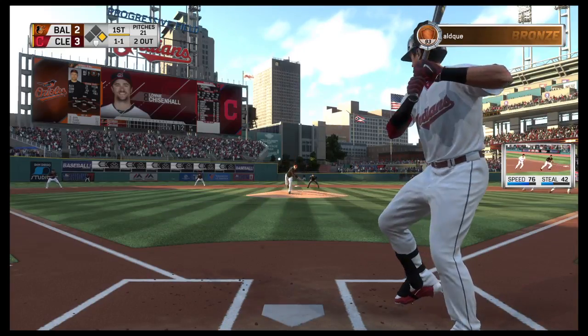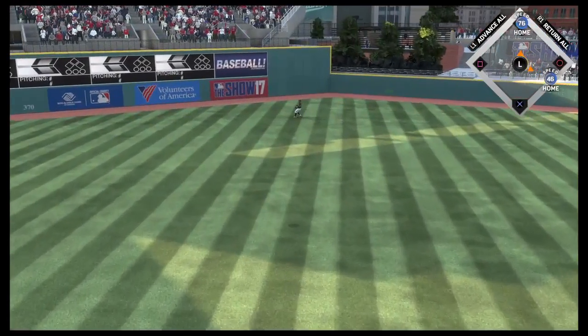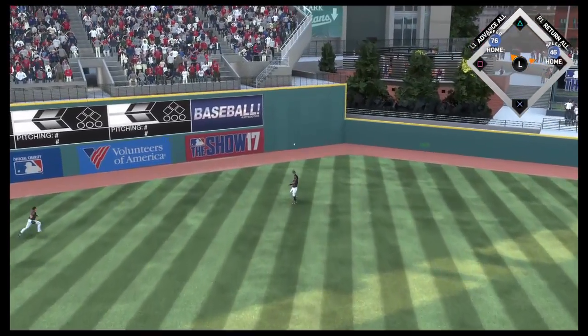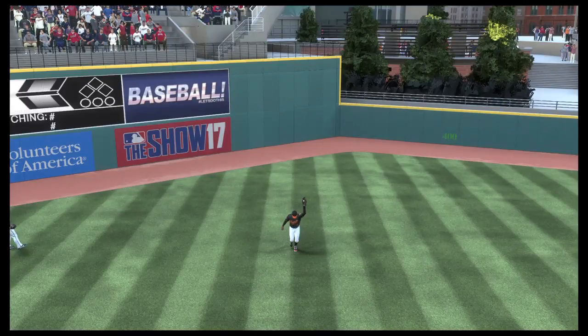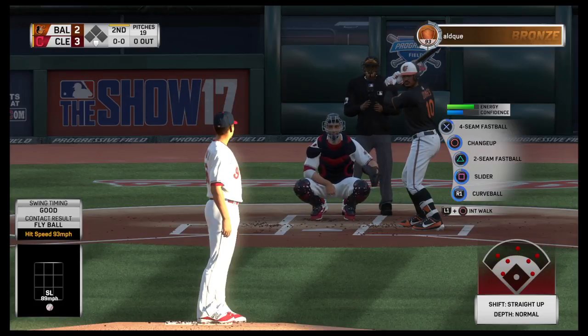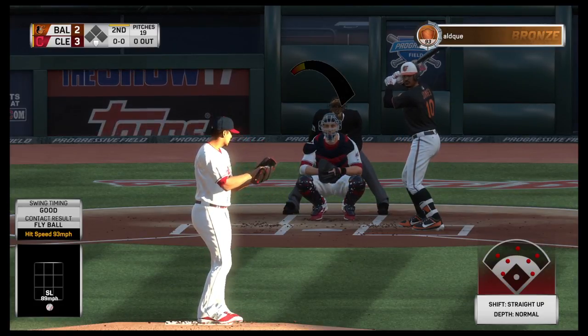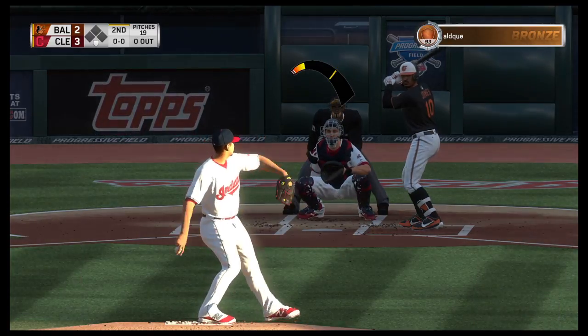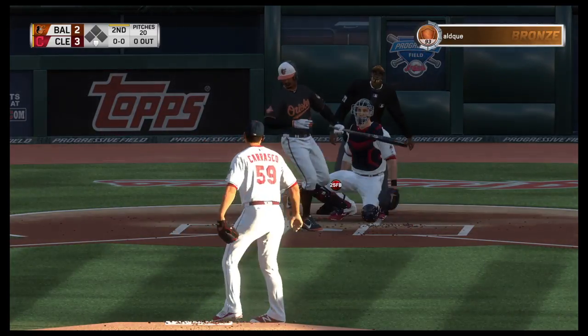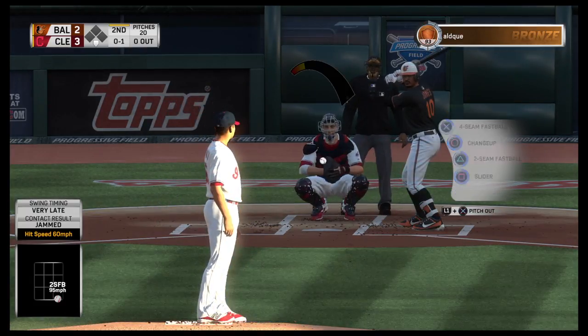The 1-1 pitch. Hit in the air to center field. Jones will get there, and he puts it away. Digging in now, Adam Jones. He's hitting in the .270s on the season coming into this one. Adam Jones. And this is popped foul off to the right and back into the seats.